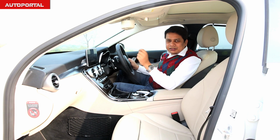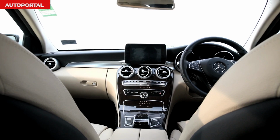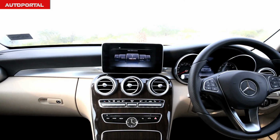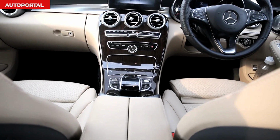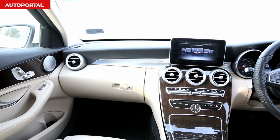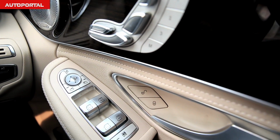Well, if you like the exterior design of this car, then you will simply love this cabin. It really is one of the best designed cars in this class. In fact, I would stretch out my neck and say that this car is the best in terms of interior styling in this segment. And not only is it a very well designed cabin, everything is very good to hold and touch as well, and everything has an air of quality about it, and Mercedes have really put in the best materials inside this cabin.